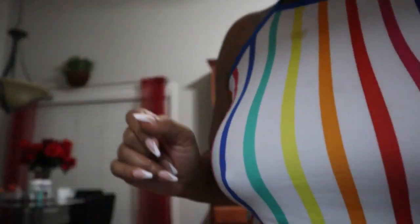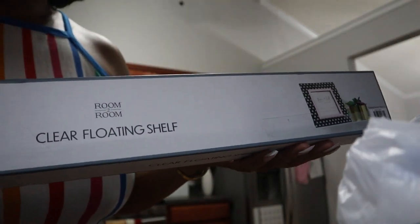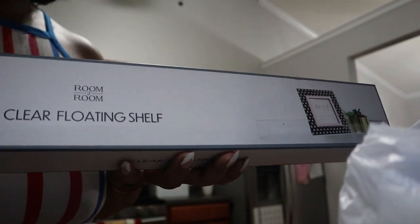But we just got back from Five Below, so I wanted to show y'all some stuff that we got. I'm trying to show y'all from another angle. So we went to Five Below. I got these clear floating shelves. They were $5. We spent $80, y'all, at Five Below. I took the kids going.